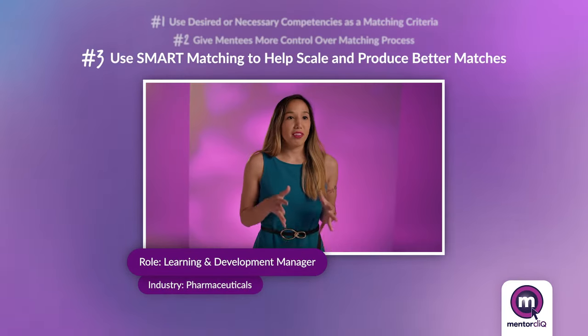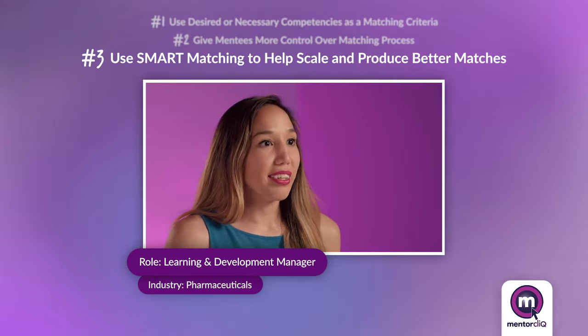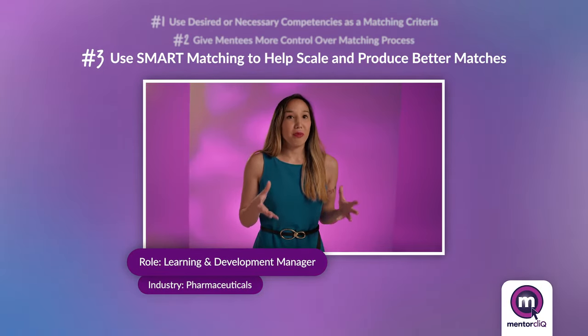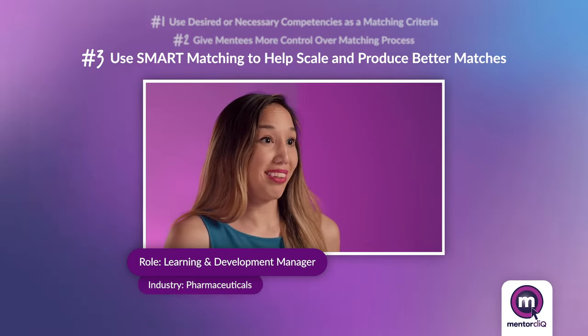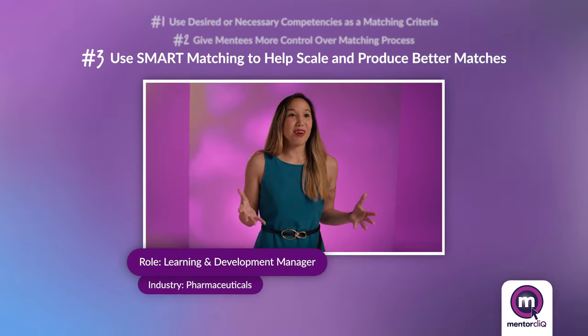I love Smart Match. I love the ability to automate communications. Both of those things have saved so much time. If I didn't have those abilities, I could spend 100% of my time running one program instead of spending 50% of my time running 3 programs, tripling the number of mentoring participants that we're able to have year in and year out.